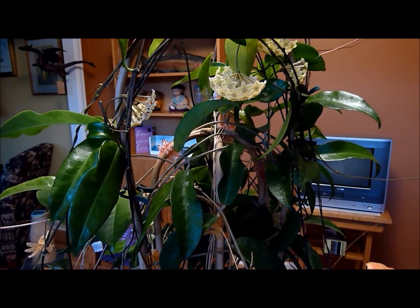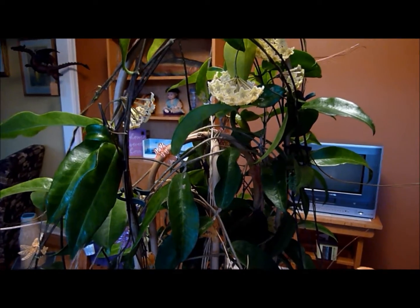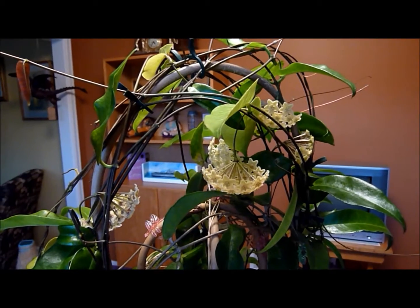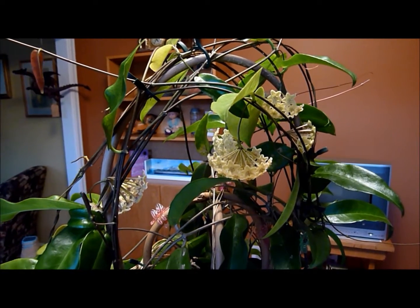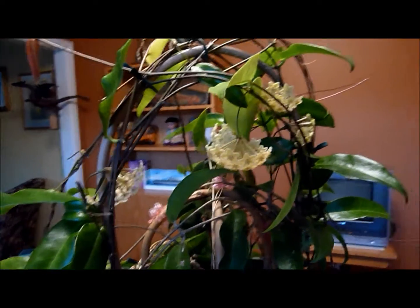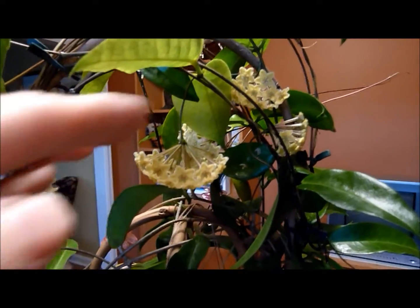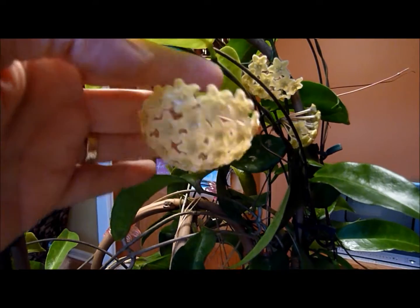Generally, it's not as floriferous as this one is. I attribute my success to this plant because I used a high-pressure sodium lamp to bring it into bloom. I currently have 4 or 5 panicles just loaded with flowers. I'll see if we can get a close-up.